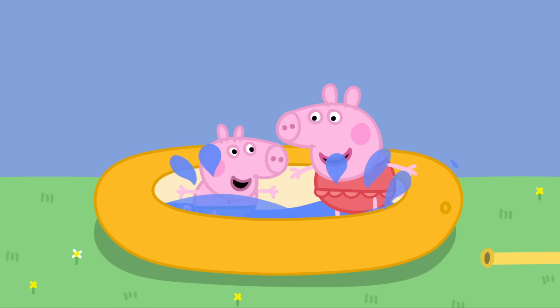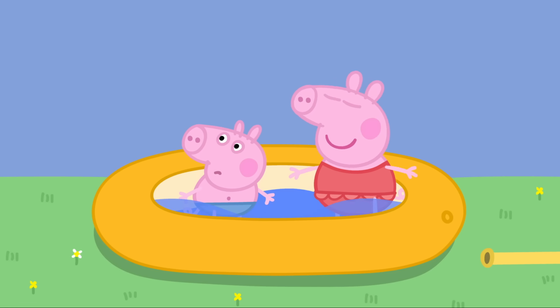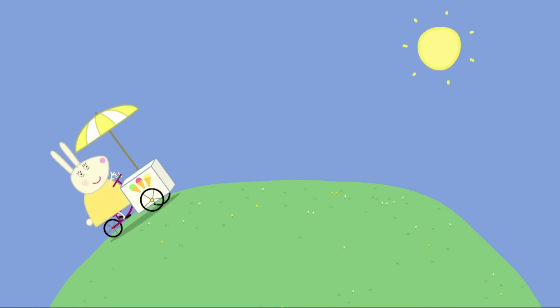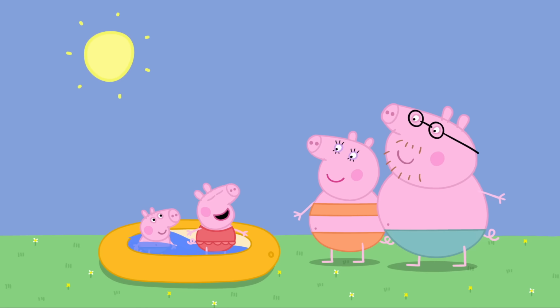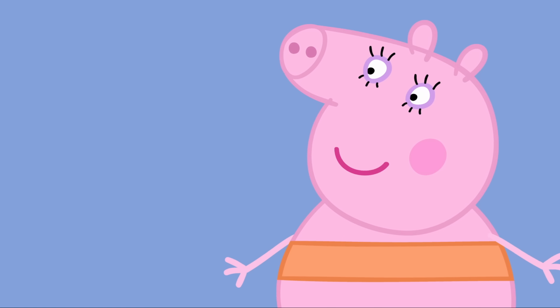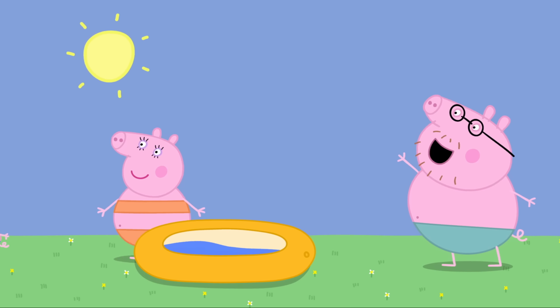Peppa and George love their paddling pool. Ice cream! Ice cream! Miss Rabbit, the ice cream lady! On very hot days, Miss Rabbit sells ice cream. Mummy, Daddy, can George and I have an ice cream, please? Oh, well, I suppose it is an especially hot day. Hooray! Please, can I have one as well?